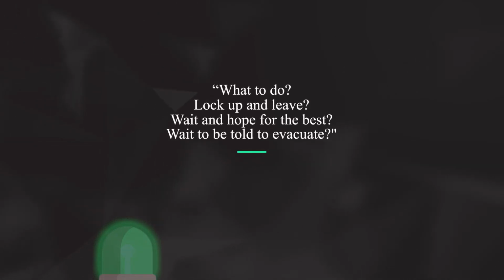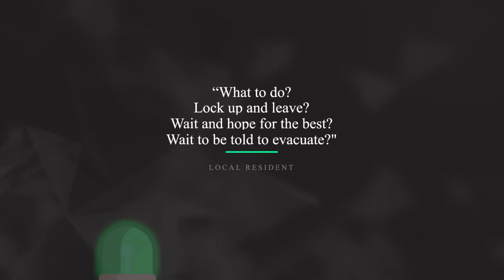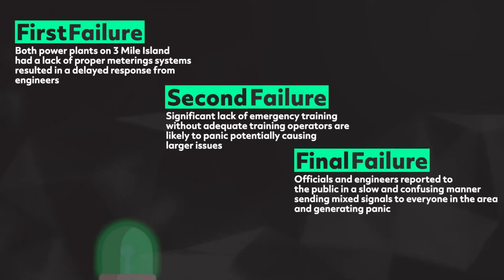A quote that really captured the moment from a local said, "What to do? Lock up and leave? Wait and hope for the best? Wait to be told to evacuate?" This quote really allows us to see the uncertainty that those in southeast Pennsylvania were feeling. To top it all off, no officials in the area had any mock-up evacuation plans. This to me is likely why they were hesitant to issue evacuation protocols for a large amount of people. However, this isn't how you should treat a human life.